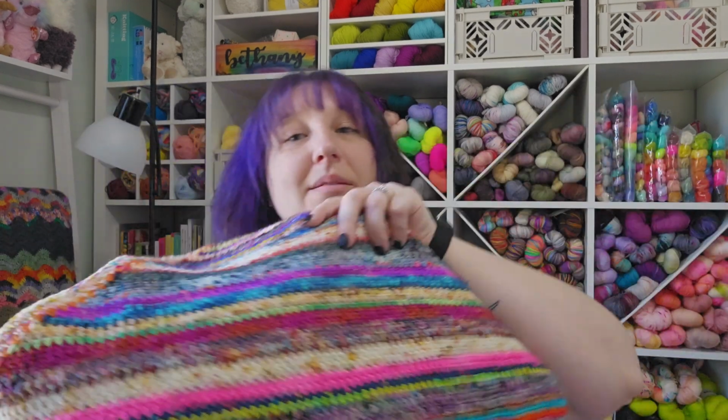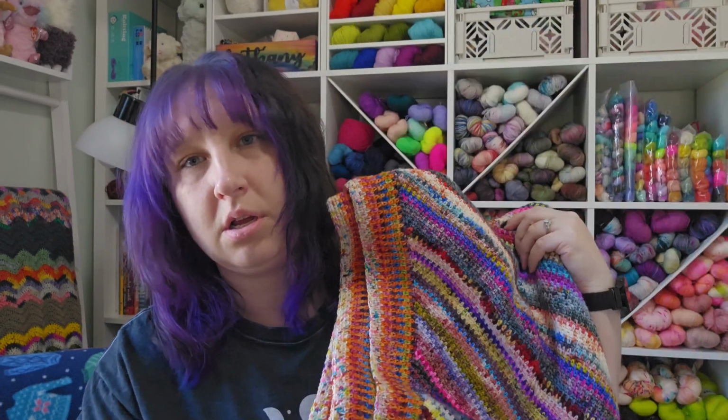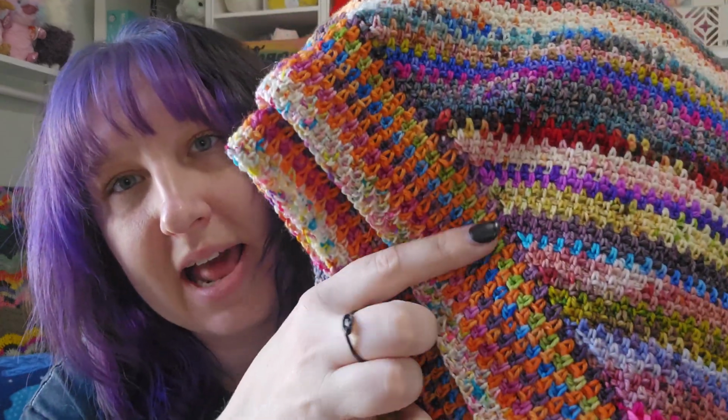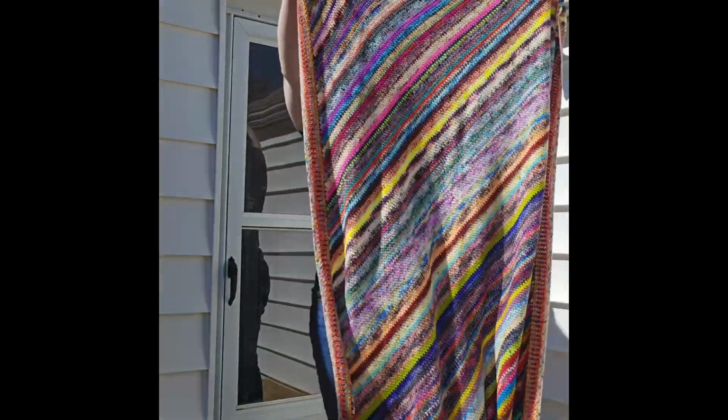Oh, another finished object is behind me. So I kind of showed this off on the last wrap up. This was my corner to corner moss stitch scrappy blanket, and I added this border to it. And I will insert in here a clip of me unrolling it so you can see it all in its glory, because I'm lazy and I don't want to adjust the camera. So here you go.